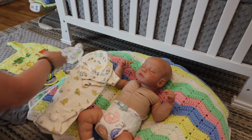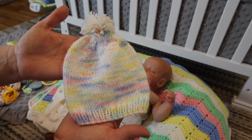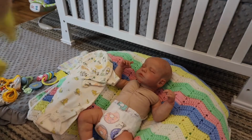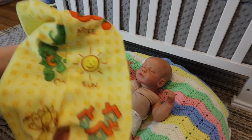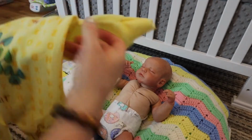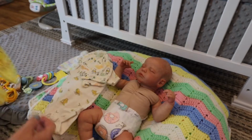And if this hat doesn't fit, I'm gonna see if maybe this little crocheted hat that my mom made a long time ago might work. And I really, really want to see if she fits in this cute little newborn pajama outfit. And it is a little vintage outfit. So I'm super excited to put her in this cute outfit.